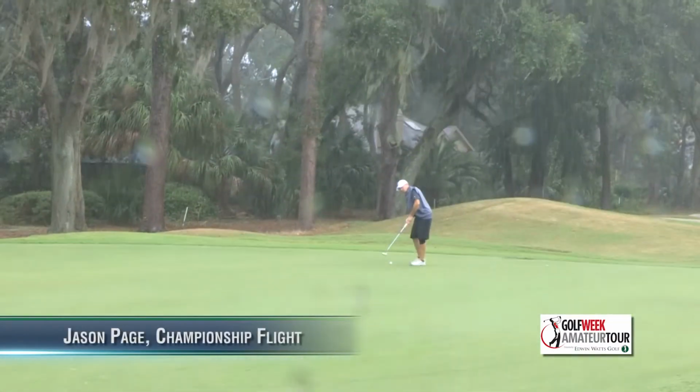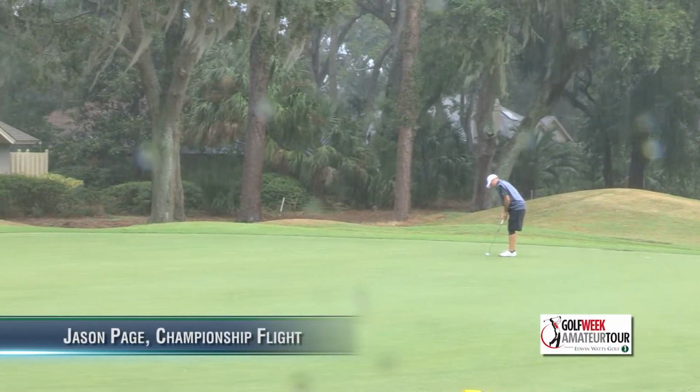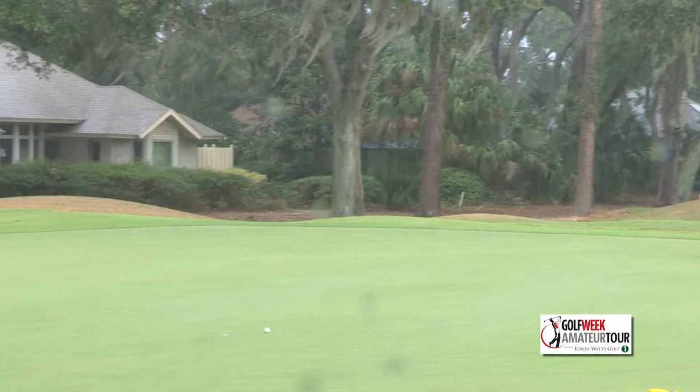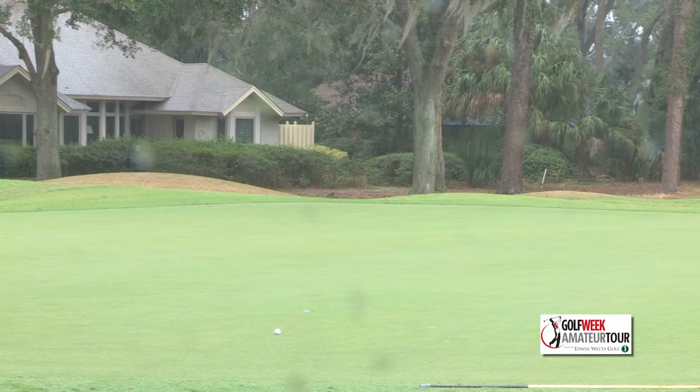Jason Page now on 17 here for birdie. As you can see, the skies have opened up on us. He's got the better part of about 50 feet. And the putt is on its way. And it looks like it has pretty darn good speed. And a fine putt by Jason Page. Runs it by about 3.5, 4 feet.